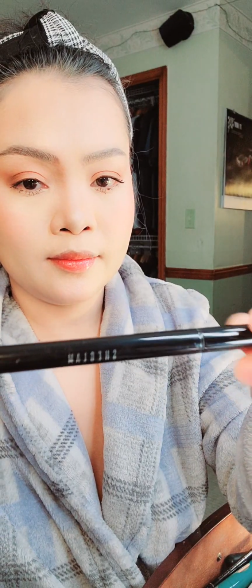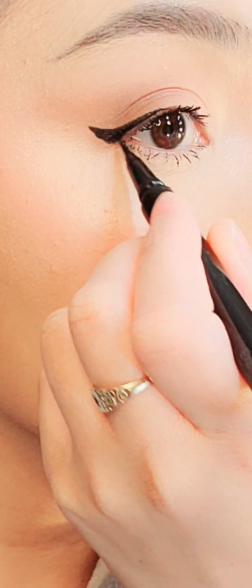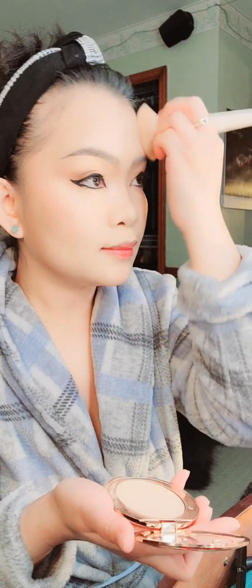This is for the other side. Airbrush flawless finish. We're gonna put this. Time to sit down.